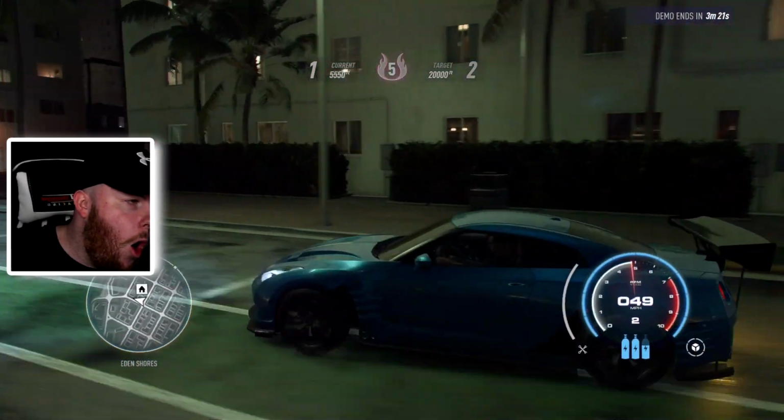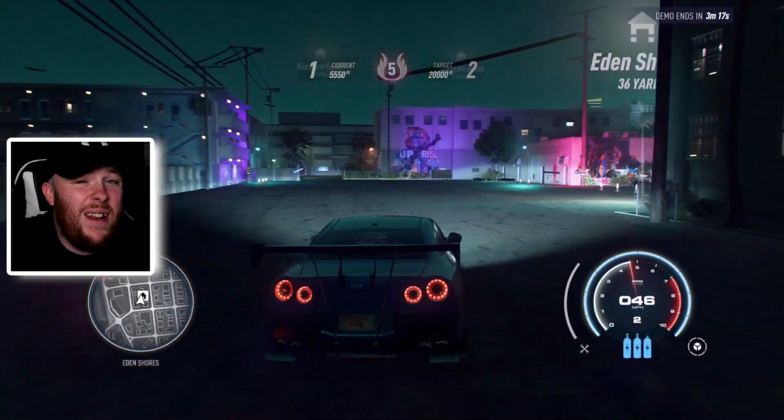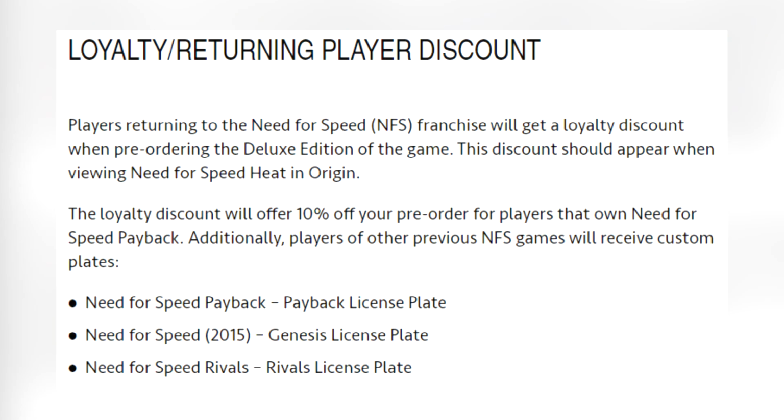With all that being said, like I said about loyalty for returning players and even a discount: players returning to the Need for Speed franchise will get a loyalty discount when pre-ordering the deluxe edition of the game. This discount should appear when viewing Need for Speed Heat in Origin. This also applies to the console versions of the game as well. The discount will offer 10% off your pre-order for players that own Need for Speed Payback.